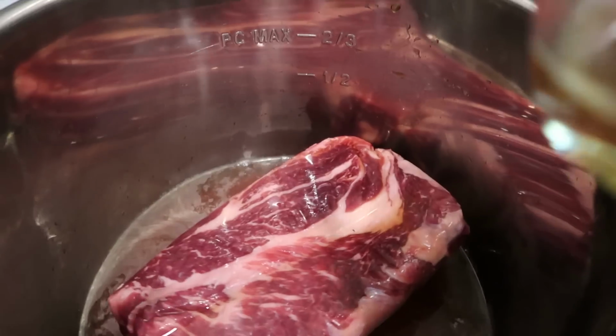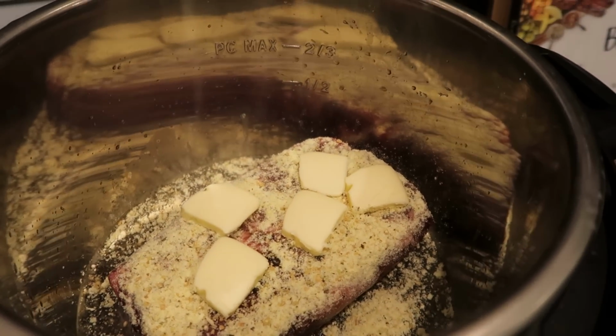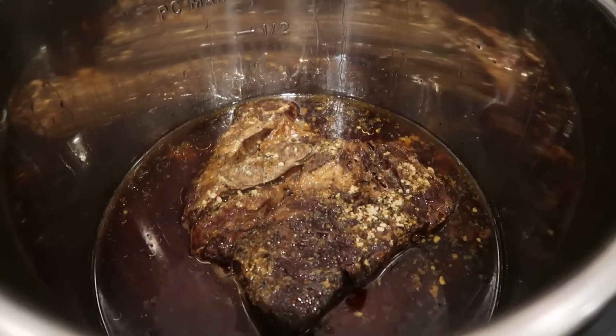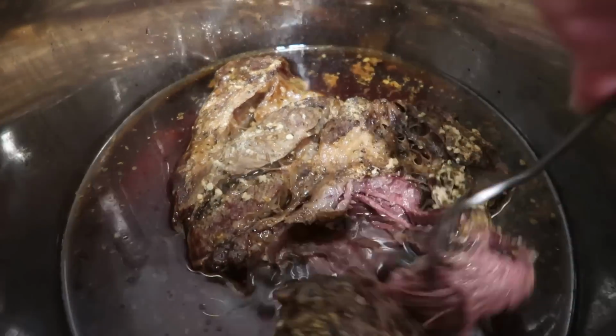I cooked the roast longer in the Instant Pot and it came out perfect. It was nice and tender, and I shredded that up as soon as we got home from a swim meet and it was ready for us.